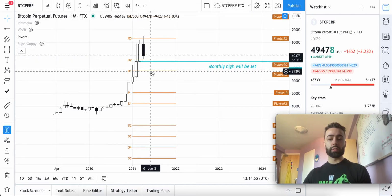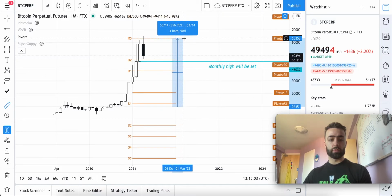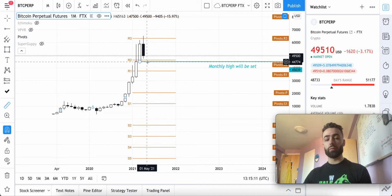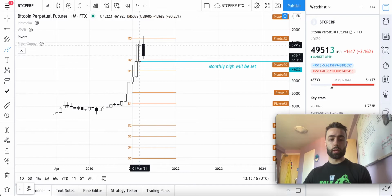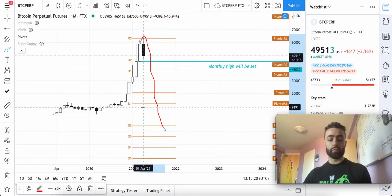And the reason for that is because it's such a significant rise in price since we set that recent low in September. We've appreciated more than 500%. So it's very, very likely that we will not just form a high here and then come down and just go to a new lower low.